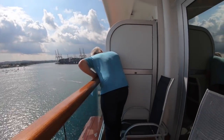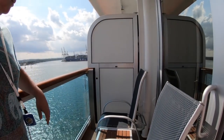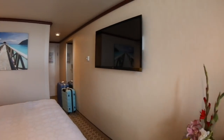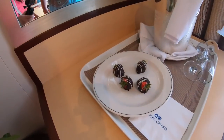But yes, that's fab, and we've been told that Paul's dad and sister are next door. We've been told we can open that. We've just met Milford, our cabin steward, who seems lovely, and he said we can open up the balcony thing to have a wider balcony, which I'm sure we'll do. Can we open these up? Yes, come on then, Paulie.